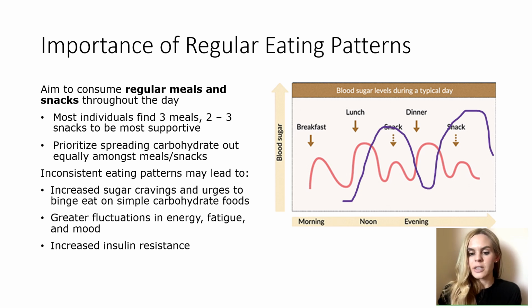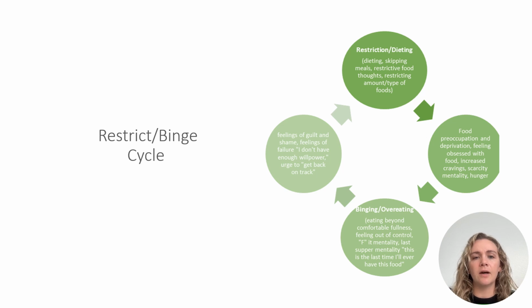Blood sugar response looks different person to person and may even vary based on your schedule day to day. However, establishing structured eating patterns throughout the day will promote more stable mood and energy fluctuations and help avoid sugar cravings. We also want to highlight how restrictive eating patterns can lead to binge eating later on in the day. Typically, restriction or dieting behaviors can begin by restricting food groups, skipping meals, ignoring hunger cues, or restricting the types or amounts of food you're eating.